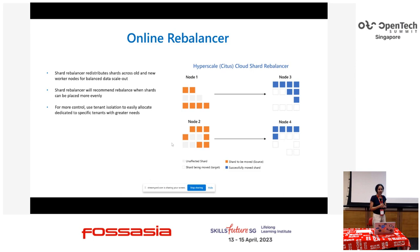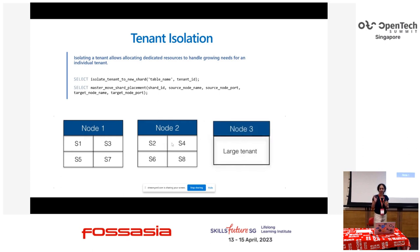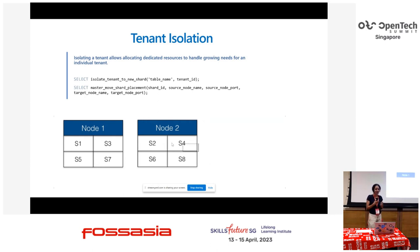So in Citus, this shard rebalancer distributes shards, the old and new shards, so the worker shards are balanced. And the best part of it is it gives you granular control, as you, as a DBA or a developer, can actually say, I want to move from this particular shard to another shard. One example of that is tenant isolation. So for example, there are commands where you can say isolate a tenant to a new shard, and you provide the table name and the tenant ID.